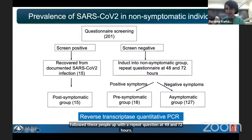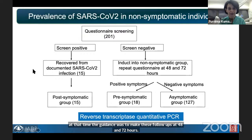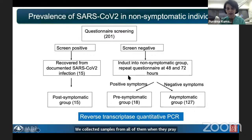Those who showed COVID symptoms at 48 or 72 hours, we grouped into the pre-symptomatic group, and the rest of them, we grouped into the asymptomatic group, fully acknowledging that the asymptomatic group could still be carrying some pre-symptomatic individuals. They just hadn't been caught within the 72-hour window. But at that time, the guidance was to make these follow-ups at 48 and 72 hours, so that's what we did. We collected samples from all of them when they presented to us. So this was a single cross-section study.